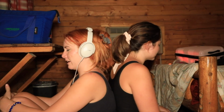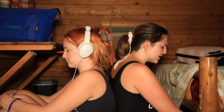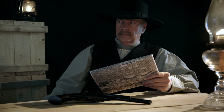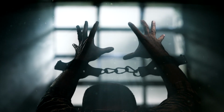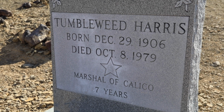I know that cat. Jail? Going crazy. I've heard jail before. Is there a jailhouse in this town? Legend has it there's a strict sheriff that still roams the town and is said to haunt the jail. He's actually buried in the Calico graveyard with his two cats.